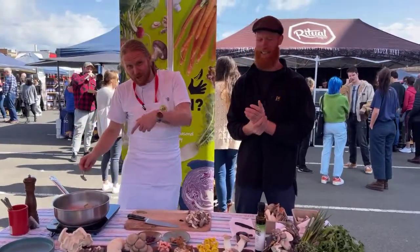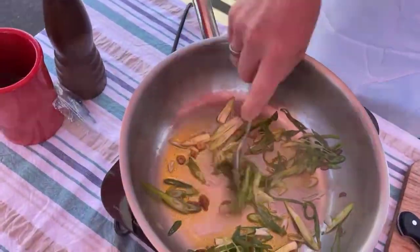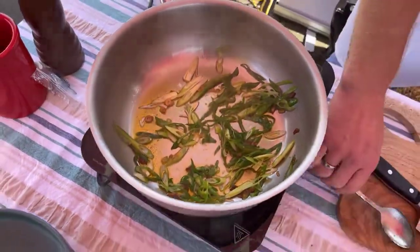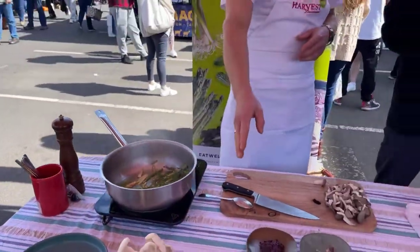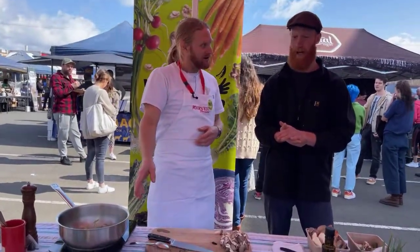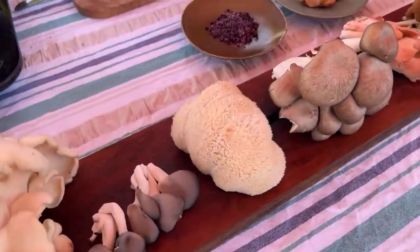All right. Hey, so Liv, come in just quickly here. You can see in the olive oil we've got spring onions and some smoked garlic just sauteing away. The next thing that we're going to add is we're going to start with the lion's mane and the white oyster mushrooms. Am I getting both of those right? You are. Excellent. Correct. Can you tell us a little bit about the lion's mane? That's probably one that not a lot of people have seen in the past.